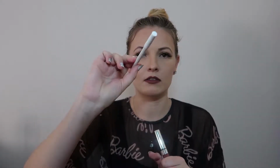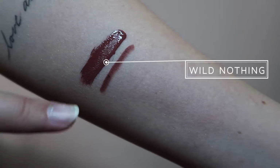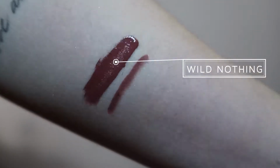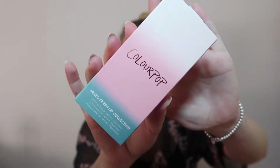It's a beautiful color. This is called Wild Nothing, and this is the one that also came with a lippy pencil to outline. That is how it looks on my skin color. It's a beautiful color. I love it. It's really pretty. This is a mixed finish lip collection. I believe this one was bought here in Canada.